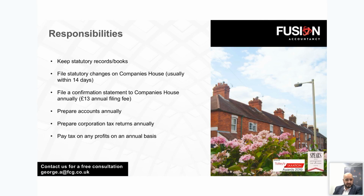Secondly, you need to keep your books and records, and we'll touch upon that in the next slide, but it's important that you keep your receipts, your statements, your bank statements, anything that you need when recording your transactions of the business or the rental business, and it's kept for 6 years.